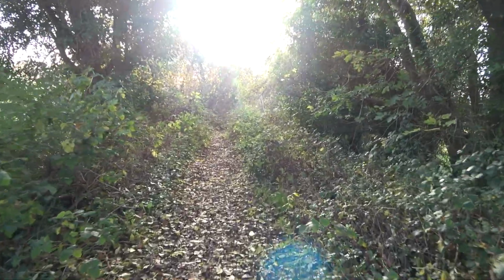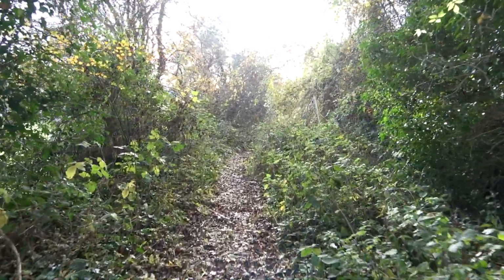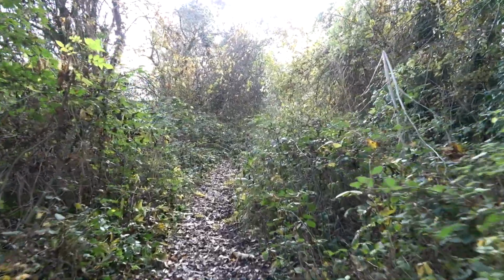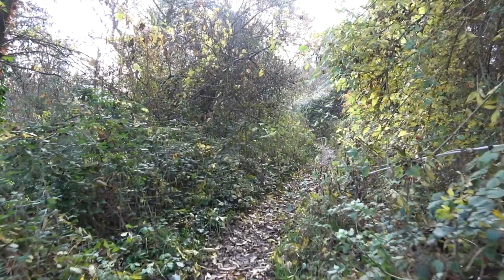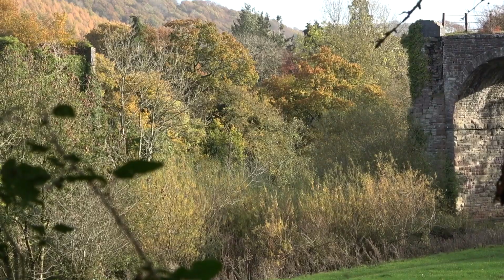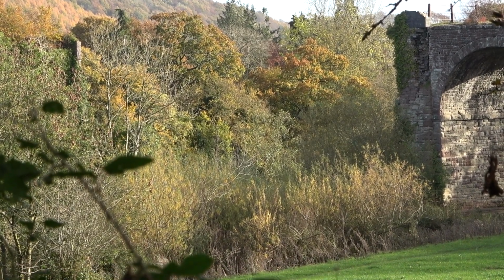Right, we'll plough on. We're on the opposite side of the Wye now, and we're heading for the station, Troy Station. Unfortunately there's nothing there, so we're going to film what's not there then. There you go, Parkinson's walks. And goodbye to you. From here, if you look carefully, you can see the abutments on either side in a shaky camera.